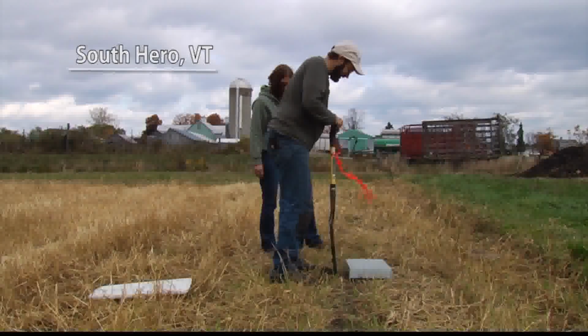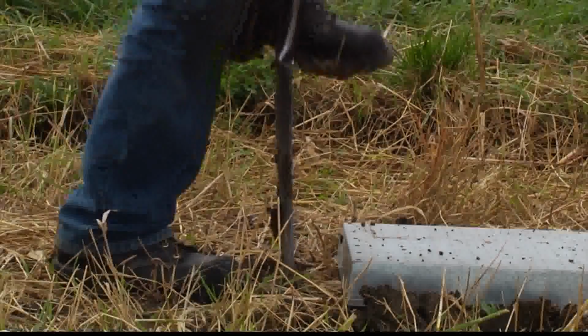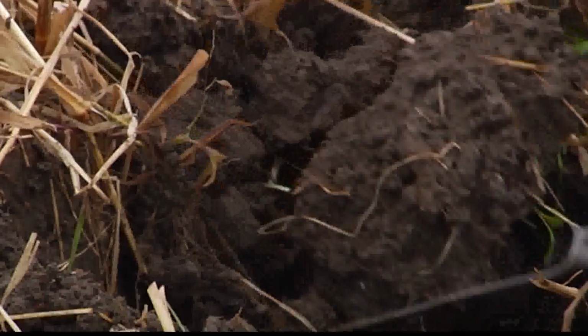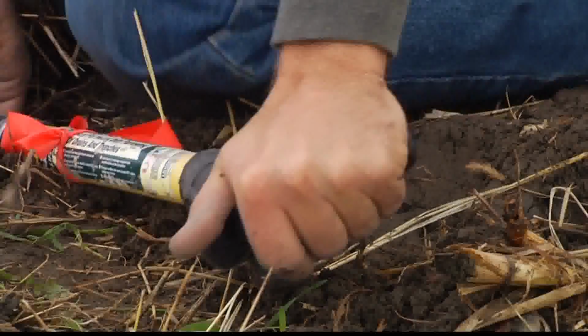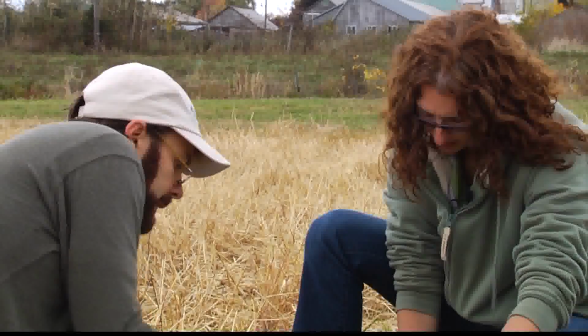It's going in a lot easier. Aaron Pratt and Sarah LaRose are soil conservationists with the National Resources Conservation Service in St. Albans. This is usually like the hardest sample to get because it doesn't hold together because there's no roots. Pratt and LaRose are looking for a soil sample to be used in a rainfall simulator. They're digging in this cornfield to find a good example of a bad agricultural practice.